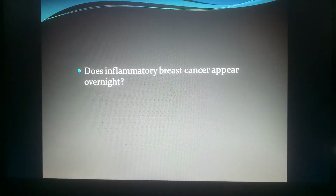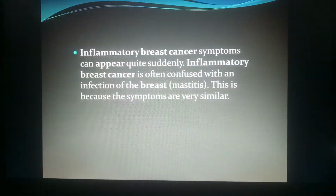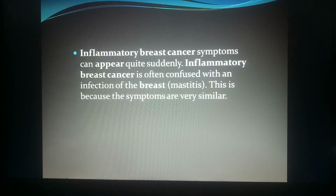Does inflammatory breast cancer appear overnight? Inflammatory breast cancer symptoms can appear quite suddenly. Inflammatory breast cancer is often confused with an infection of the breast, or mastitis. This is because the symptoms are very similar.